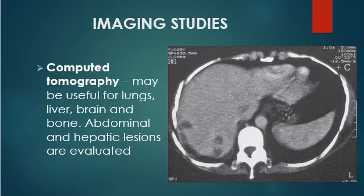So the next important investigation in the imaging study is computed tomography. It may be useful for lungs, liver, brain and bone metastasis. And it is helpful in evaluating the abdominal and hepatic lesions. And this patient later on, these are the hypointense lesions which are seen, and this led to the rupture of the liver in this case.